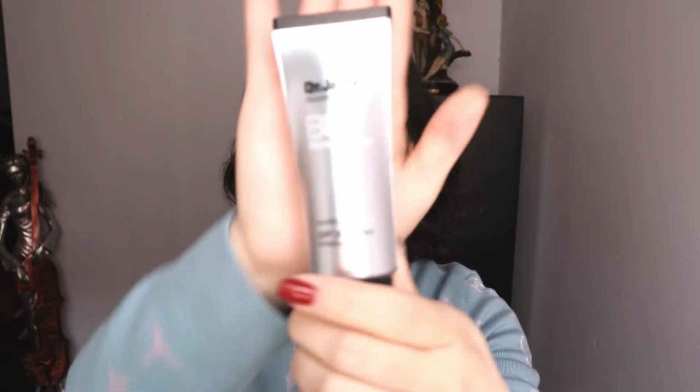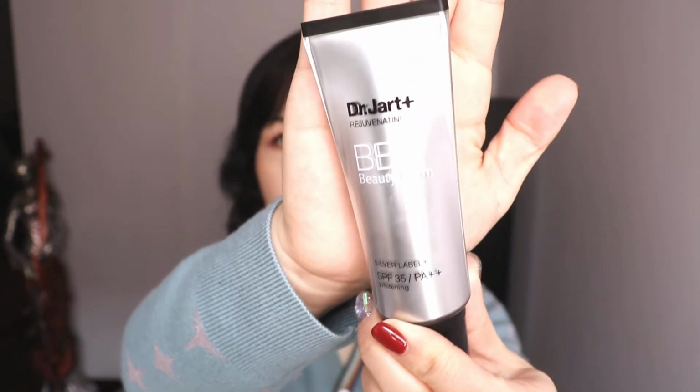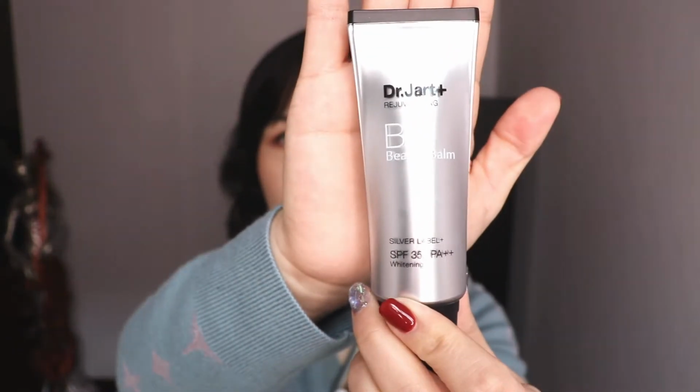Next one is a BB cream from Dr. Jart. It's their silver label and also includes SPF 35. My color is Whitening. This is not new, it's been in the market for a while, but to be honest, I only tried this recently. I only started using this in January, but since I've been using it, I just keep going back.